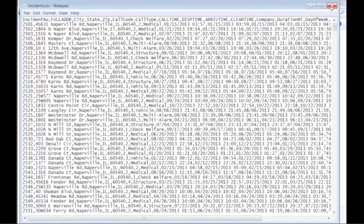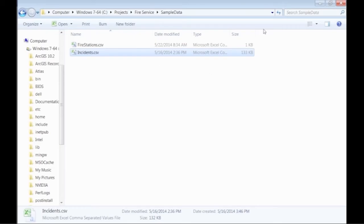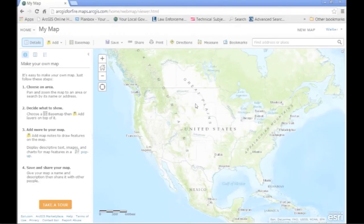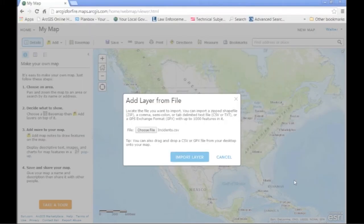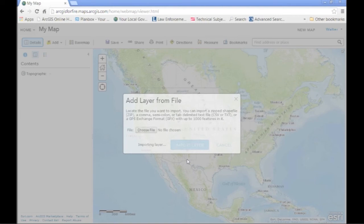So what we're going to do is take this file and import it into the online map. To do that, we just go into the map, add a layer from a file, and then specify the file that we want to choose. So we're going to open that up and then import the layer.